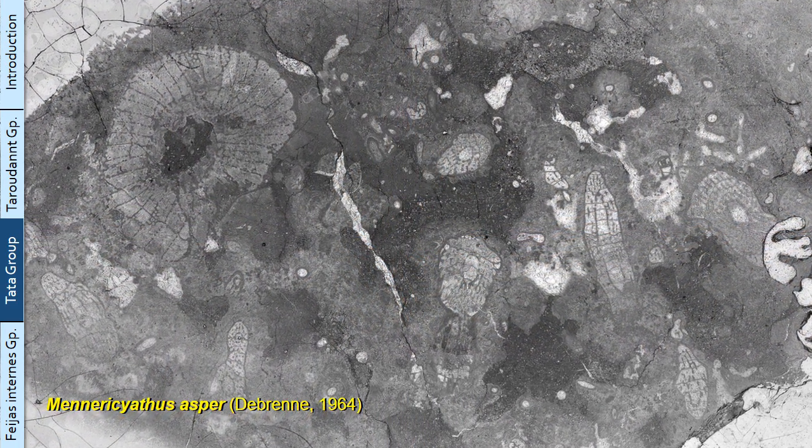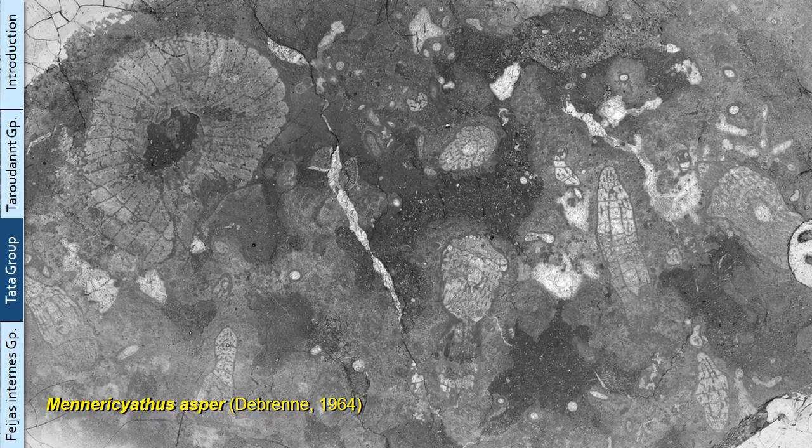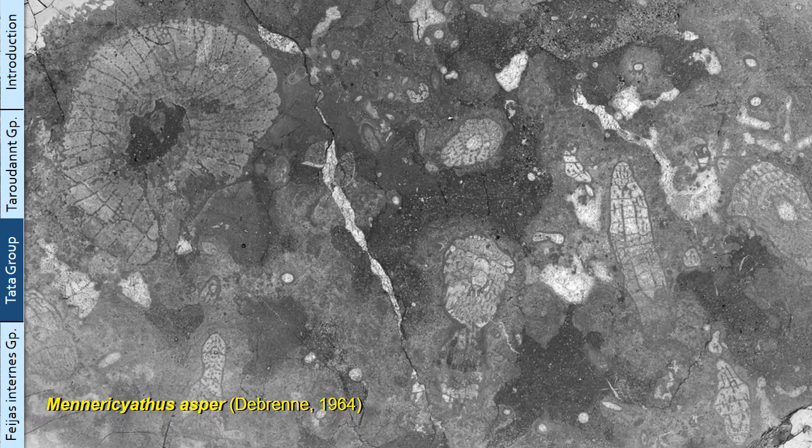This is just another example of an archeocyath limestone, an original thin section by Françoise Debrenne from her work from 1964.